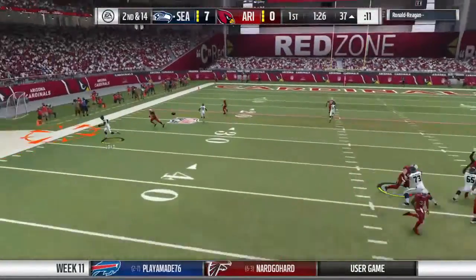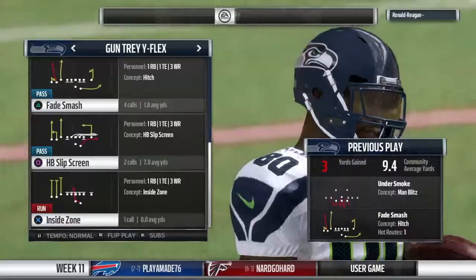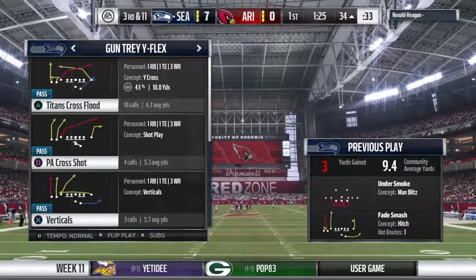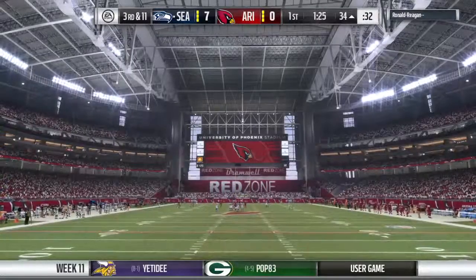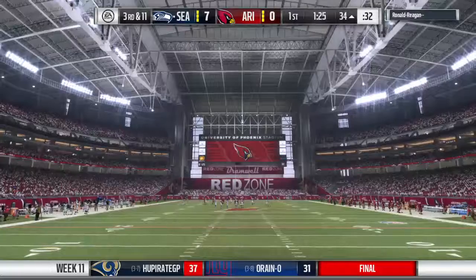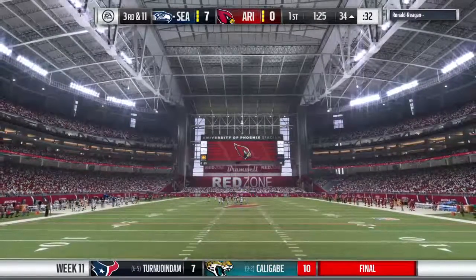On 2nd down, here's Wilson. And he gets this down inside the 35 before going out of bounds. It'll be a 3-yard gain, and that's going to lead to a 3rd and 11. And here is the Cardinal defense. Dale Buchanan was drafted as a safety, but makes many of his plays as a linebacker in their scheme.